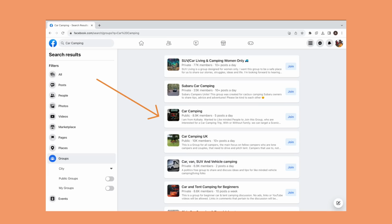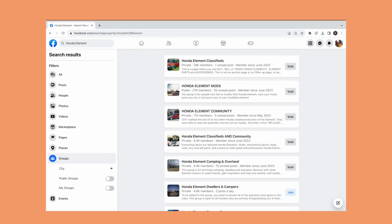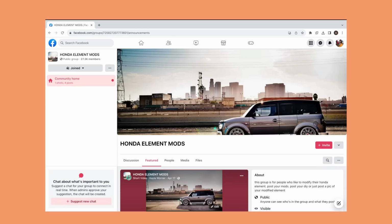When it comes to buying a car, especially for car camping, I do recommend looking online for community pages and forums related to the car or cars that you're interested in. For example, I joined community Facebook pages related to Toyota Land Cruisers and Honda Elements, as well as general car camping forums, just to see what was out there, see what other people were doing, ask some questions, get some advice, and I found this to be really helpful.